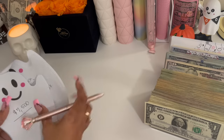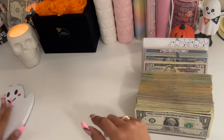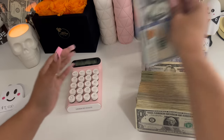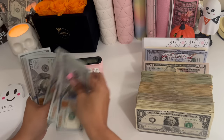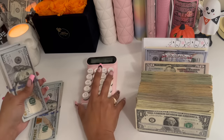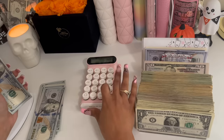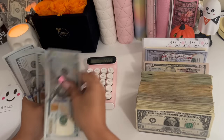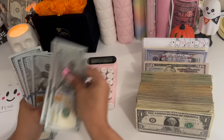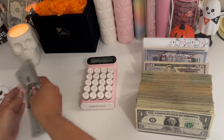So we're going to give all of this a final count. I'm going to break out my calculator just to make for easier counting. Okay, so we have 1, 2, 3, 4, 5, 6, 7, 8, 9, 1,000. 1, 2, 3, 4, 5, 6, 7, 8, 9, another 1,000. That's 2,000. 1, 2, 3, 4, 5, 6, 7, 8, 9, another 1,000. 3,000. 1, 2, 3, 4, 5, 6, 7, 8. So that's 3,800 so far.